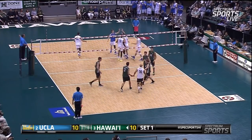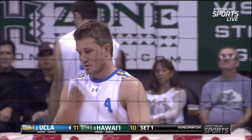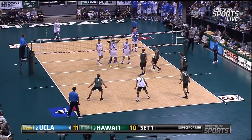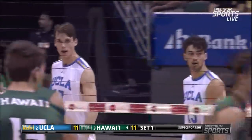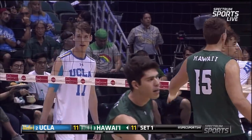That set goes to JT Hatch, and he goes deep corner. JT Hatch hits a lot of balls out of the back row, almost better than he does in the front row. Hits that back row quick. That one there hit from what they call the B area. And this is just such a quick arm swing and great leaping ability. Dylan Misery, meanwhile, goes long, and we're tied again. We're tied for the 8th time already in this first stanza.